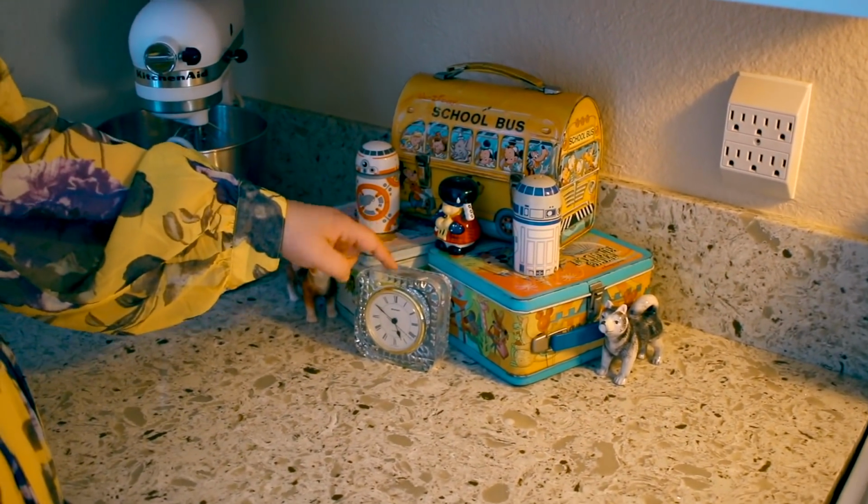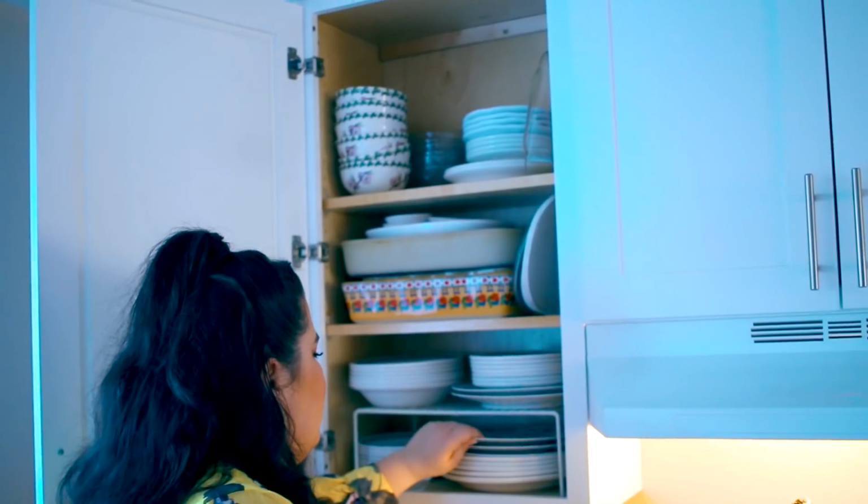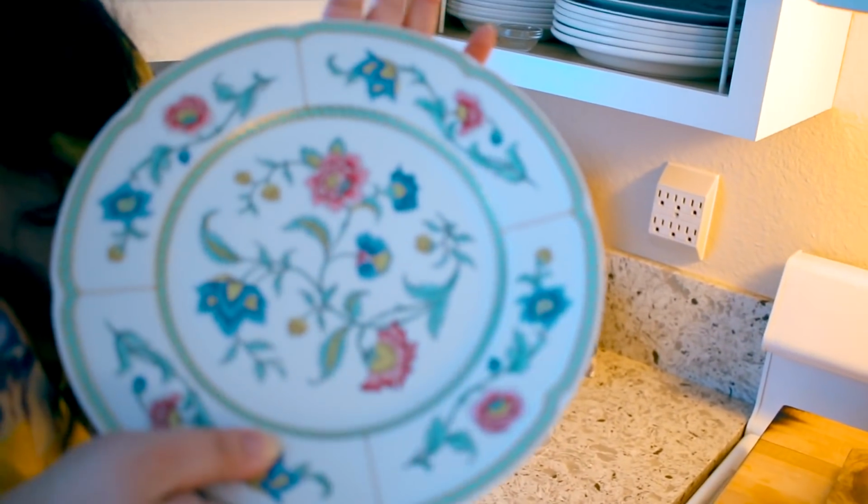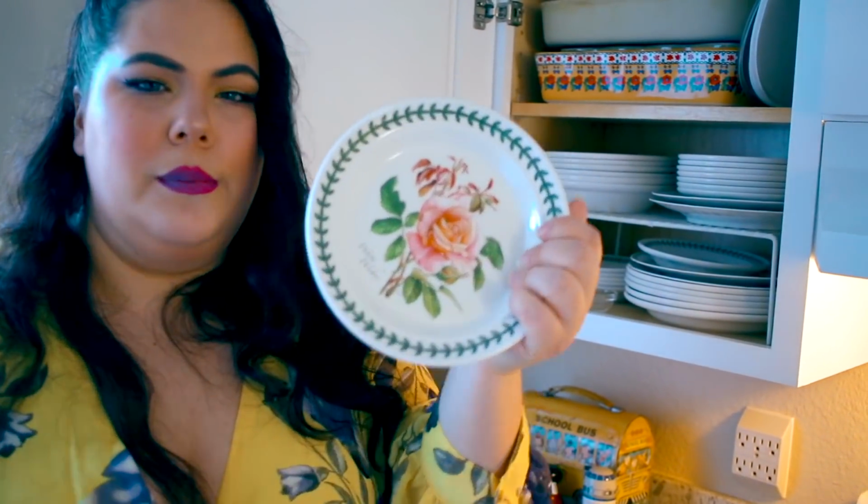This is a clock from my mom. This is her clock. And then here's all of our plates. So kind of what I want to show you, I haven't actually bought any of the plates, which is nice. They're all hand-me-downs. This is my great-grandma's, from Selb, Germany. They're super pretty. And I got all my mom's Port Marion plates.